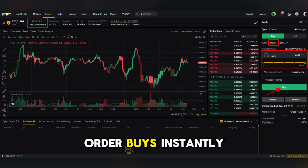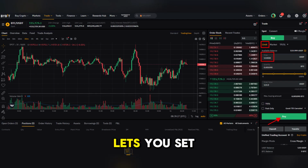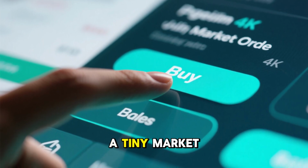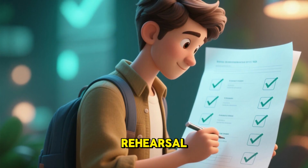A market order buys instantly at the best available price, easy, but on big moves you might get a bit of slippage. A limit order lets you set your exact price, more control, but it might not fill immediately. For your very first buy, a tiny market order is perfectly fine. Think of it as a confidence rehearsal.